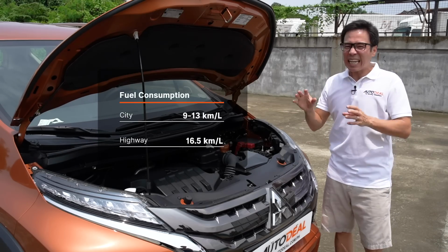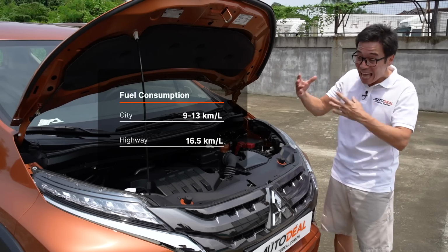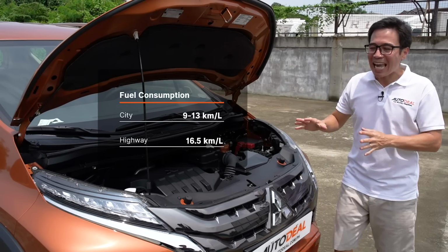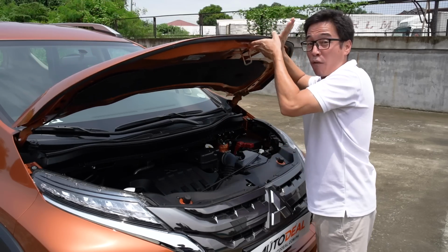In the city, it gets about 9 kilometers per liter, and when that clears up, you're looking at about 12 to 13 actually. Now, when you go to the highway, you're doing about 16 and a half. Not exactly stellar, but it's not bad considering that this car's gearing is geared more for a peppy drive.